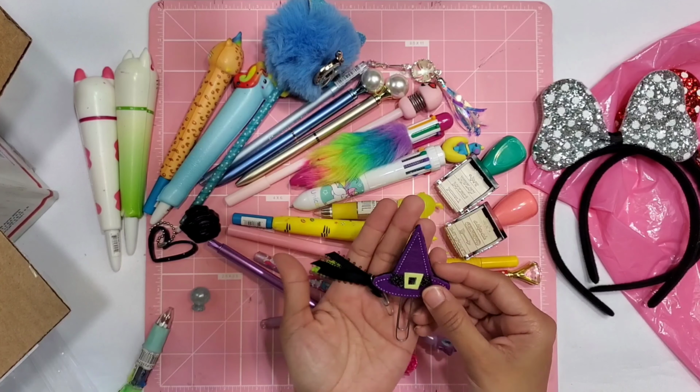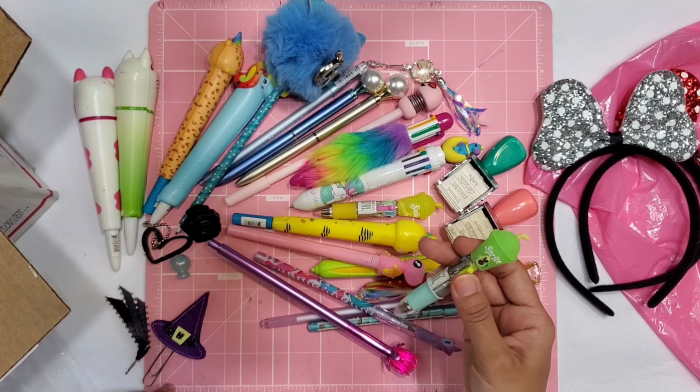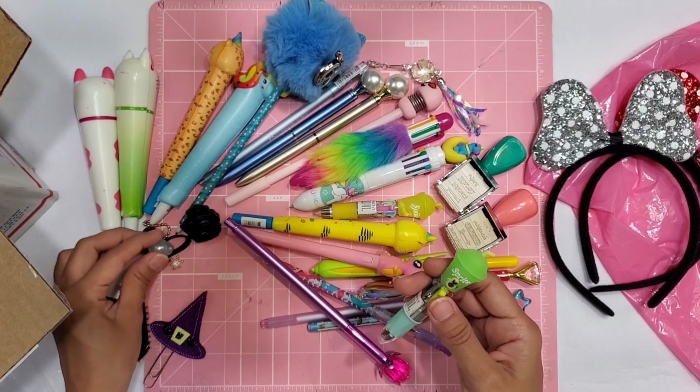Here we have some paper clips. Here's another one of that little one. And just some like little beads and gems.